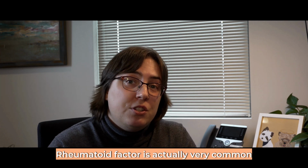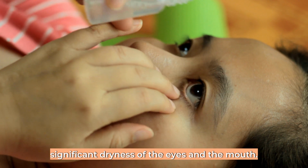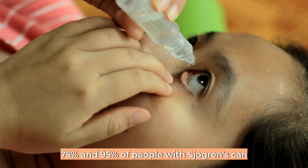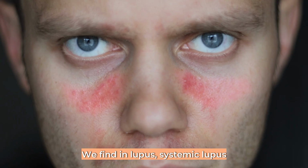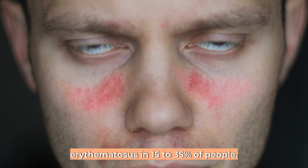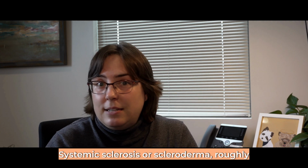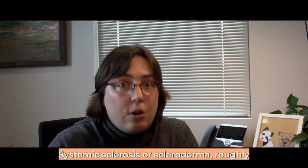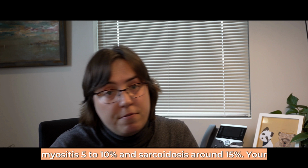Rheumatoid factor is actually very common in Sjögren syndrome, a condition causing significant dryness of the eyes and the mouth. Between 75% and 95% of people with Sjögren's can have a positive rheumatoid factor. We find it in lupus, systemic lupus erythematosus, in 15 to 35% of people, mixed connective tissue disease, about 50% to 60%, systemic sclerosis or scleroderma, roughly 20% to 30%, even polymyositis, 5 to 10%, and sarcoidosis, around 15%.